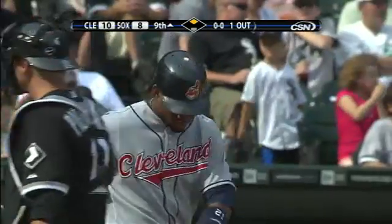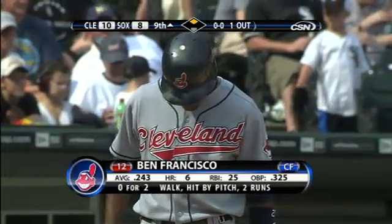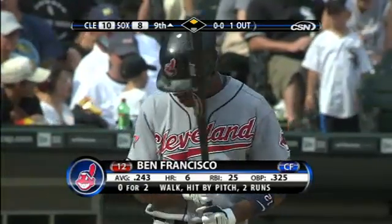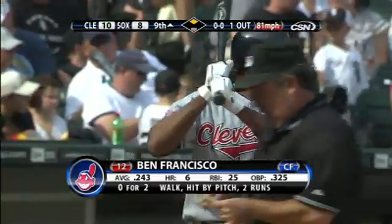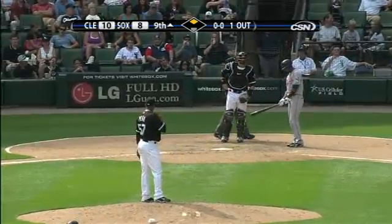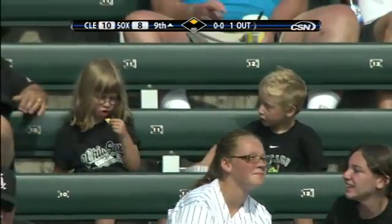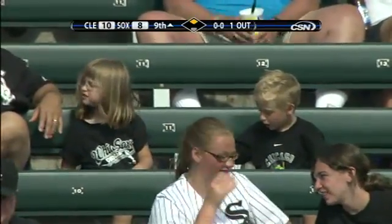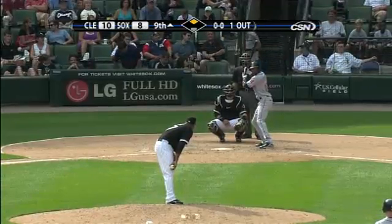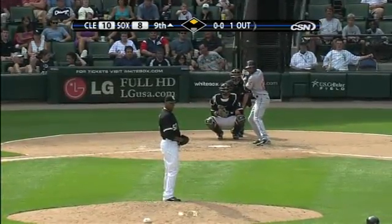And Ben Francisco will be the hitter. Francisco is 0 for 2. He's flied to center, hit into a 6-4-3 double play. But in the second, he was walked and he scored. In the third, he was hit by a pitch and he scored. Pena is the 6th Sox pitcher. And in the first 5, our guys walked 10 guys. One intentional. Not good. Now, 10 walks will usually get you an L.